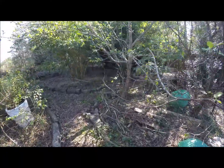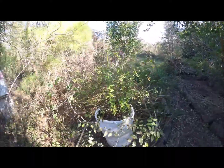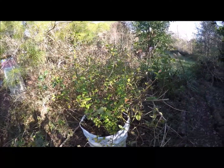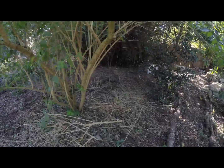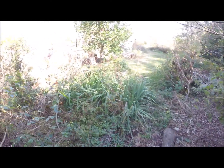What else? Big change, just a lot more open. Leaves are dropping and everything. You can see this guy was damaged from drying out. He's recovered nicely. Still more recovery to do, but coming back strong. And just look how open it is under here and back that way. Let's see.